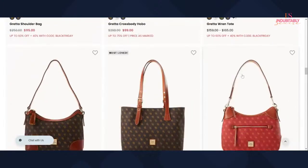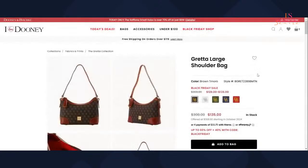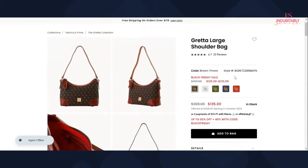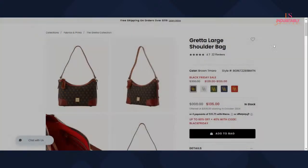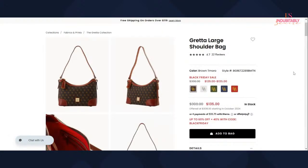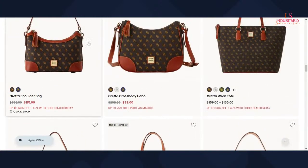But yeah, the large shoulder bag. I ain't going to tell y'all what I did, but I did get one. That's all I got to tell you. And yeah, it's priced at 81, and I don't believe that it's going to get any lower than that. Simply because it is a large, and they do have a smaller version of it, which is right above here.